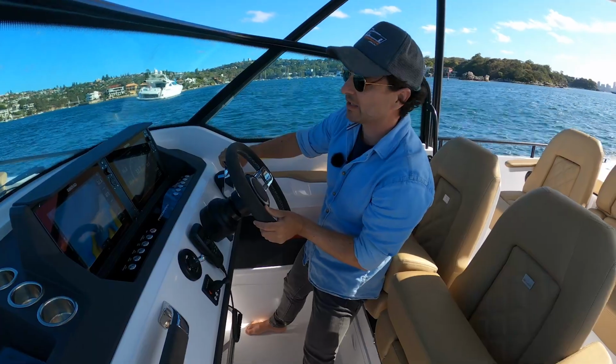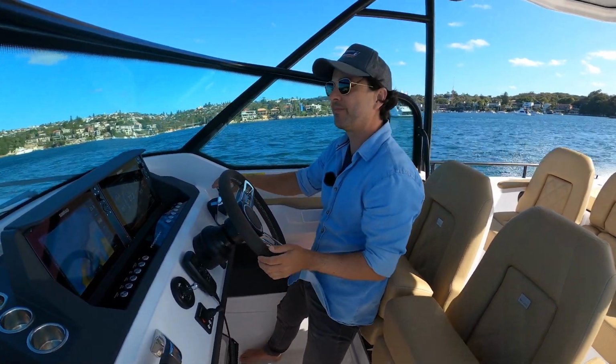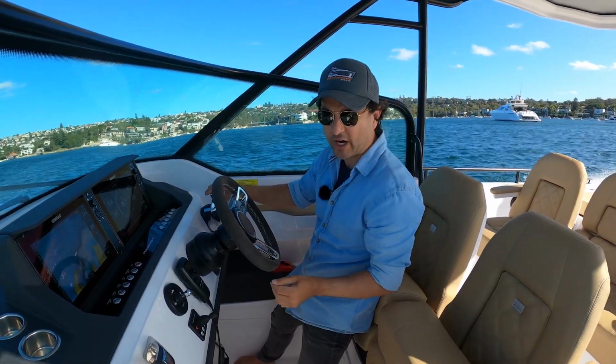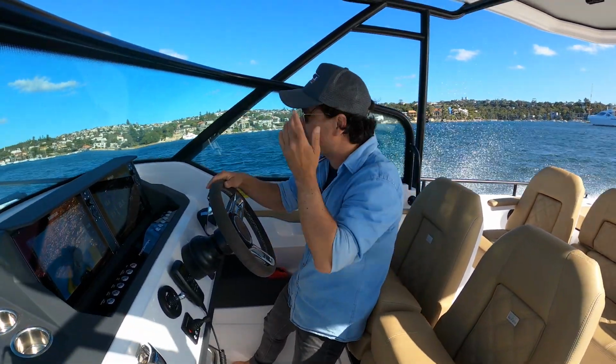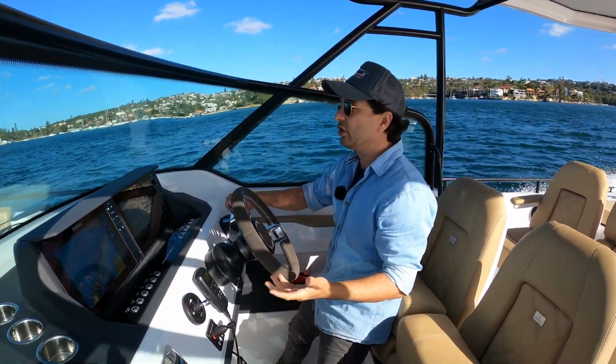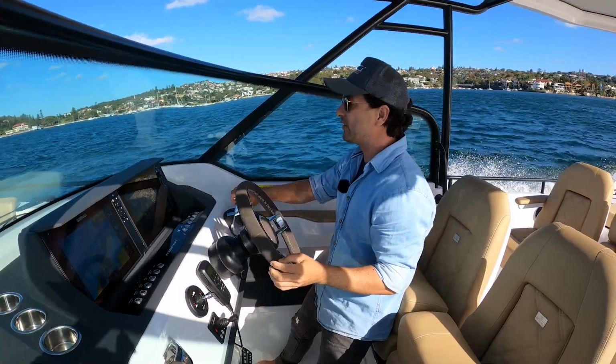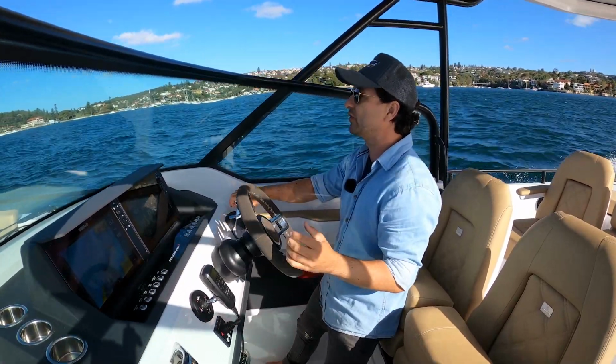Now if we wind it back a little bit, I'll just take the boat through some cruise demonstrations. Yes, it goes slow, but who cares? You didn't come here to go slow on one of these boats, and you just don't. Sure, you can go off the plane at 10 knots, but you might as well just sit on a slow cruise like I am now.